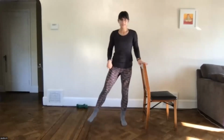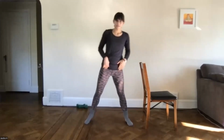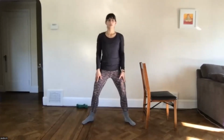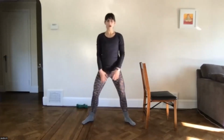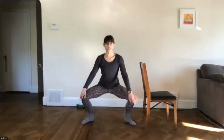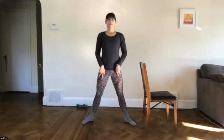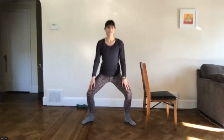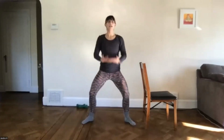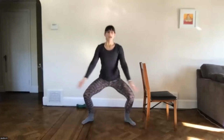Okay, and then we're going to take our legs nice and wide. Toes can point slightly out, heels are in. We're going to bend the knees into this really wide squat. So just go as deep as is comfortable. It might just be 2 inches that feels best on your knees. Maybe it's a foot down and then up. So just go up and down. You want to add some breath. We inhale on the way down, exhale on the way up.